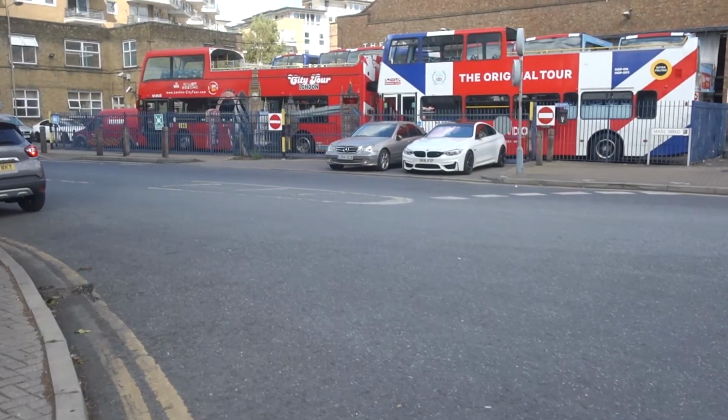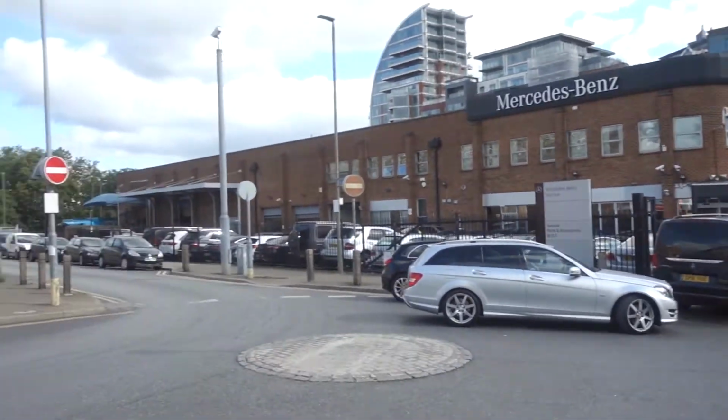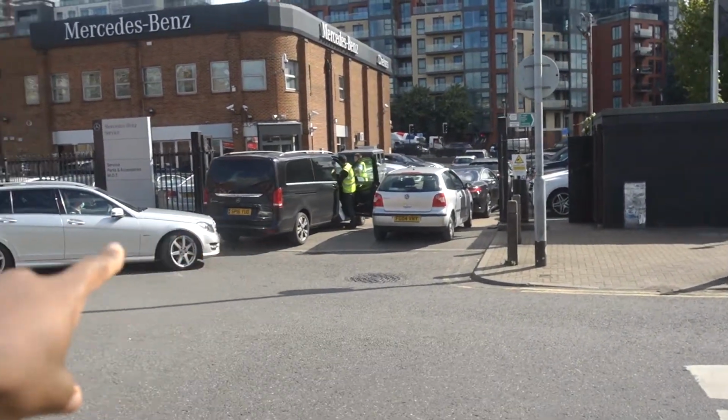I'm about to show you this M4 real quick right now. M4 over there, and they've got loads of whips in there. It's actually so crazy, but it looks really busy. They even had to come valet my car from over here.